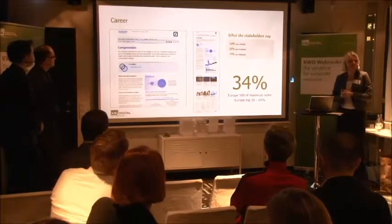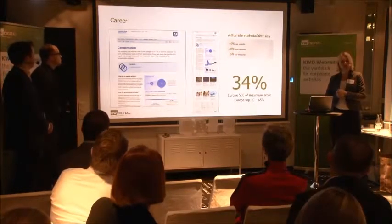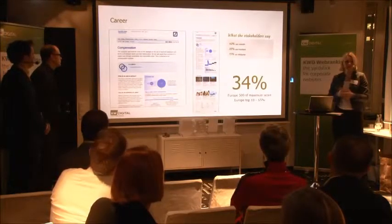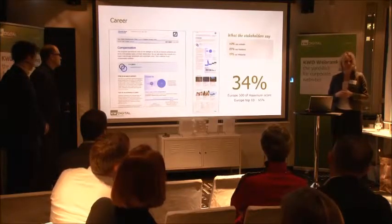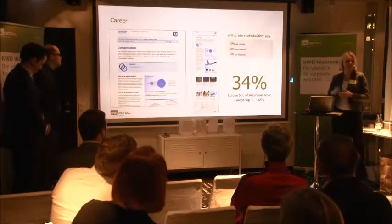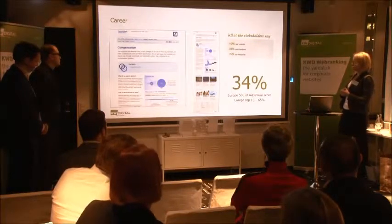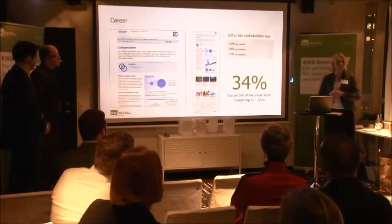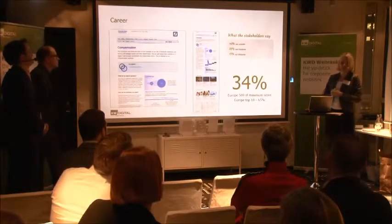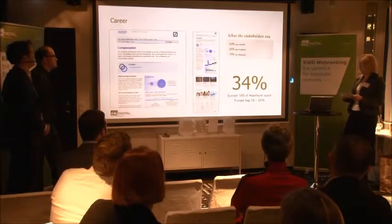The career information, this is where most of the job seekers go, of course. It's often the most visited part on a corporate website. I think according to our statistics on the 15 corporate websites that we track, it's around 70 to 80% of the visitors to a corporate website that go to the career section. So it's a large group of people. And as we've touched upon before, a huge number also use other sources, social media, but the corporate website is the most important source for information.